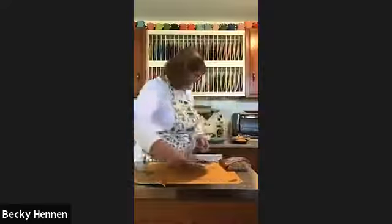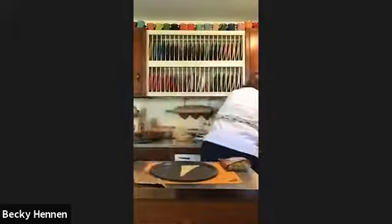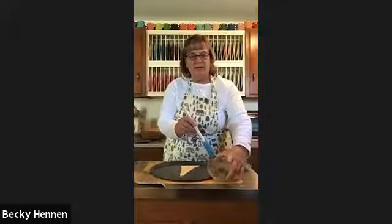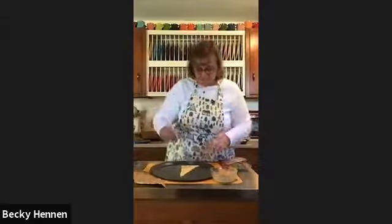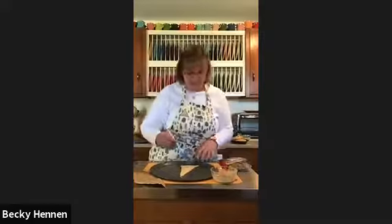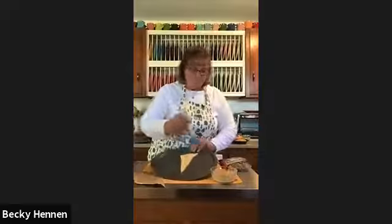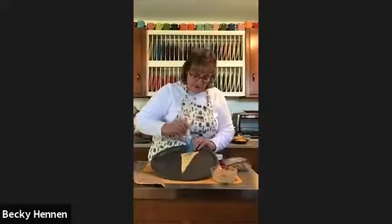And to that, I am going to brush. I melted 2 tablespoons of butter. I put a half a teaspoon of Italian seasoning, and I minced 1 clove of garlic. And I've got this in a butter mixture. It smells really good. I'm going to take that butter and brush the bottom of the triangle with my butter mixture.